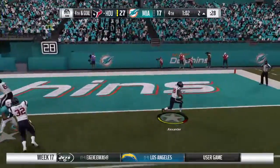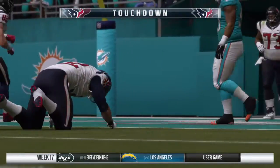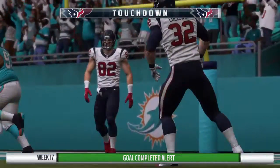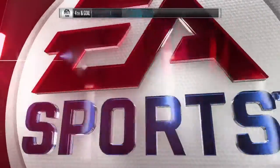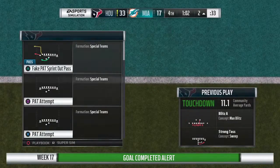Now they'll run it on the toss. And he's in for the score. Touchdown, Texans. A great play there with touchdown number 2 in the game and now 11 on the year. And the Texans will extend their lead.